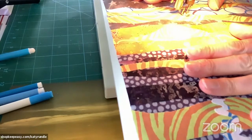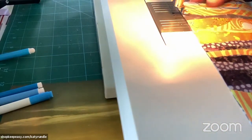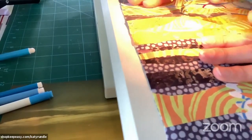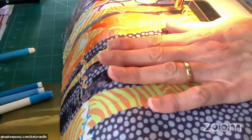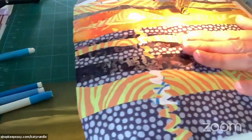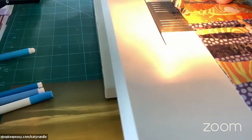I'll quickly whizz along a bit and get down to the sun, and then I'll show you what I'm doing. At the moment, really, all I'm doing is wavy lines backwards and forwards. I'll speed up a bit. Susie says glittery thread would be fun. Yeah, sure would.